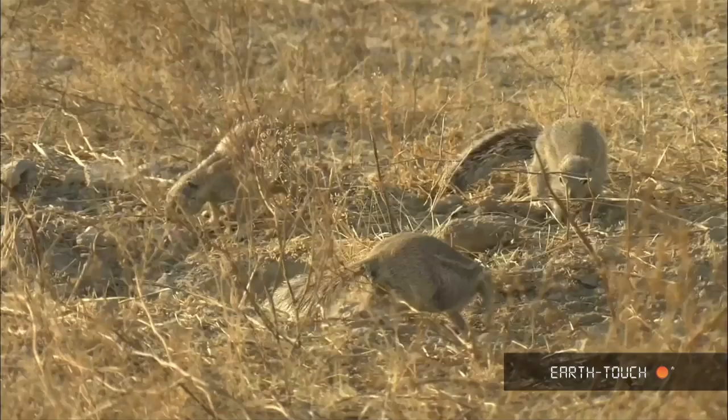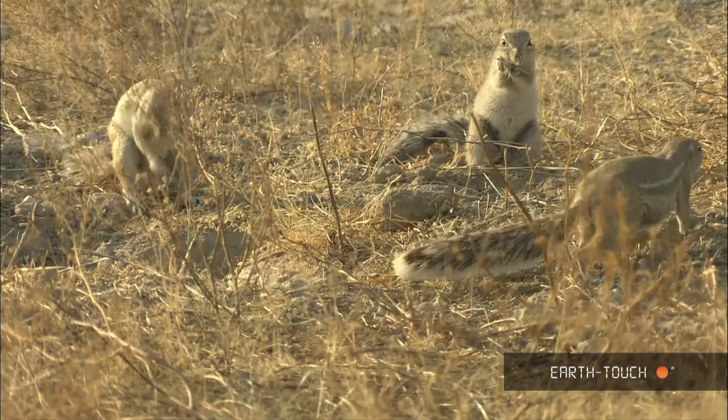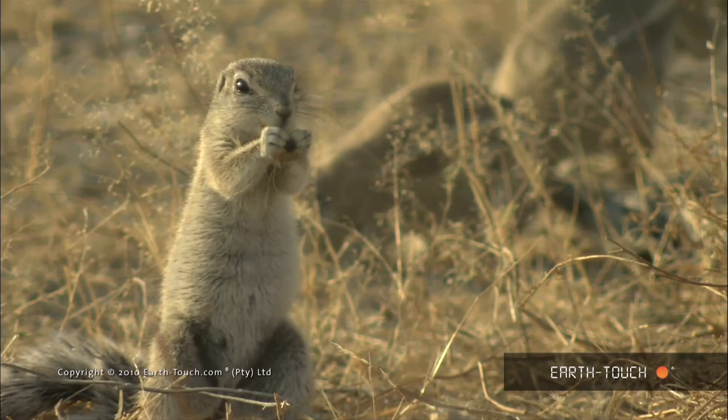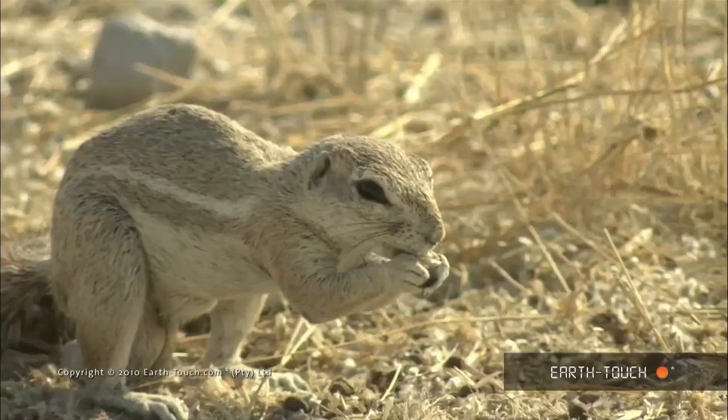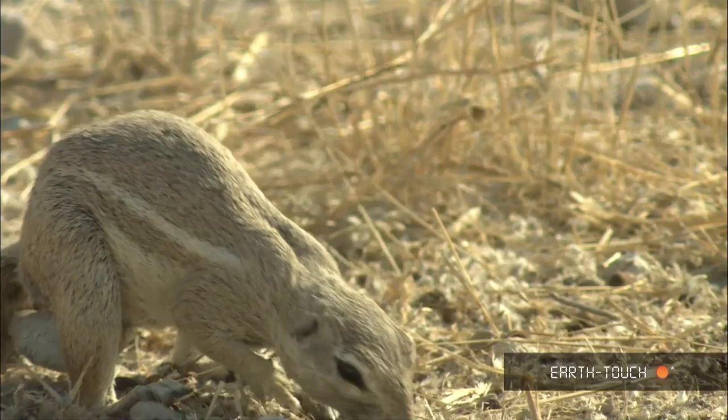A little while later, we came across this family of ground squirrels. Ground squirrels have these definitive light stripes down the sides of their bodies, and they also have these tiny little claws, obviously good for catching insects or for burrowing.